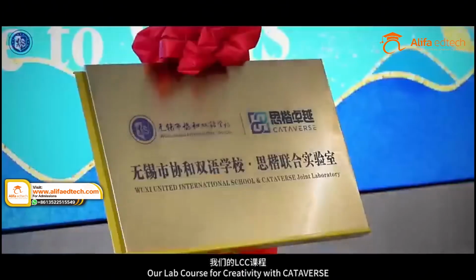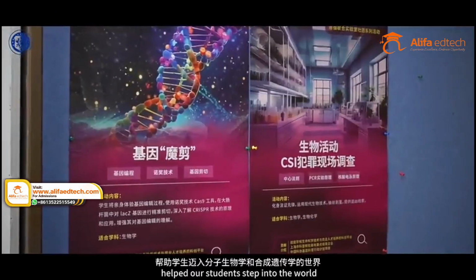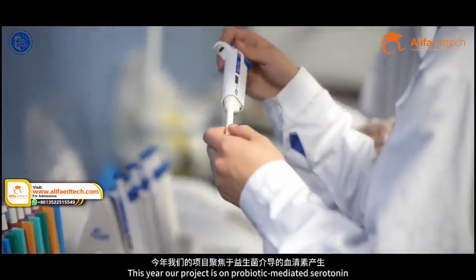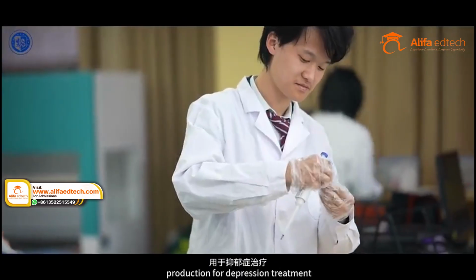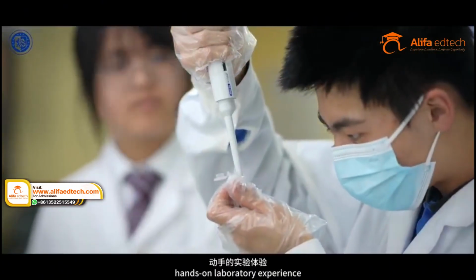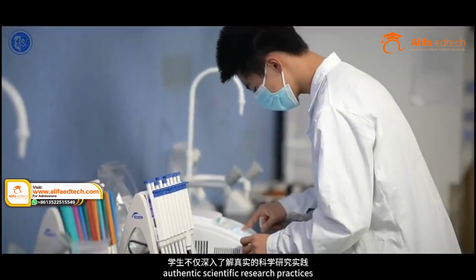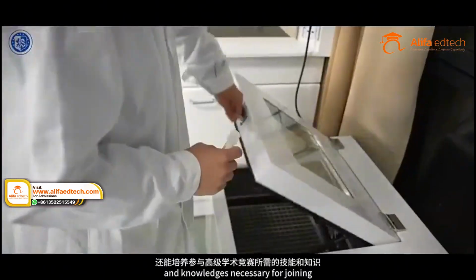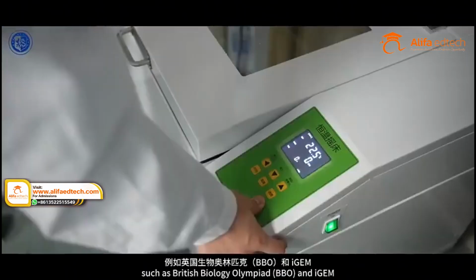Our lab course helps our students step into the world of molecular biology and synthetic genetics. This year, our project is on probiotic-mediated serotonin production for depression treatment. Through this immersive, hands-on lab experiment, students gain insight into authentic scientific research practice, while developing skills and knowledge necessary for joining advanced academic competitions such as BBO and iGEM.